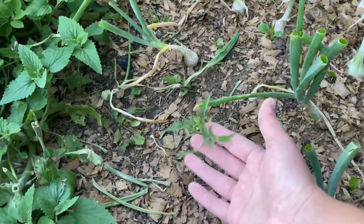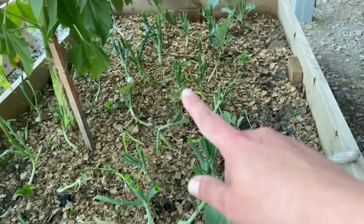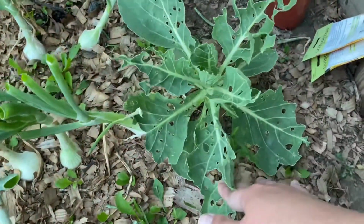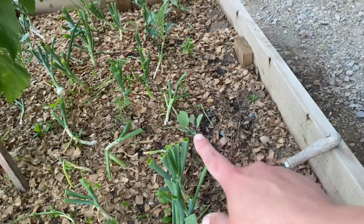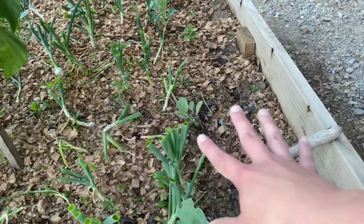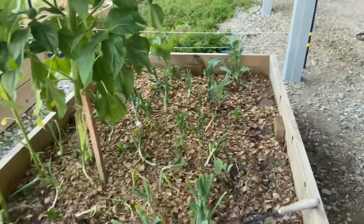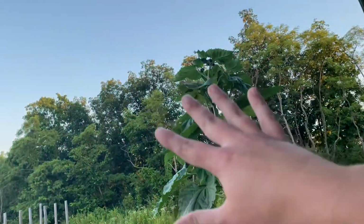They're still very tiny. I don't think they grew much, so we'll leave them be. My brassicas are absolutely destroyed. The cabbage here, I think it will die soon. That cauliflower didn't change a single centimeter. That broccoli is decimated.